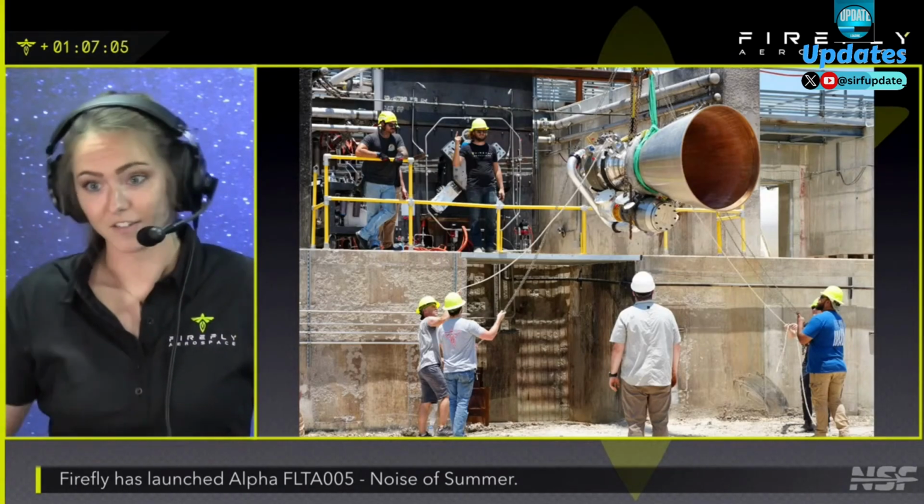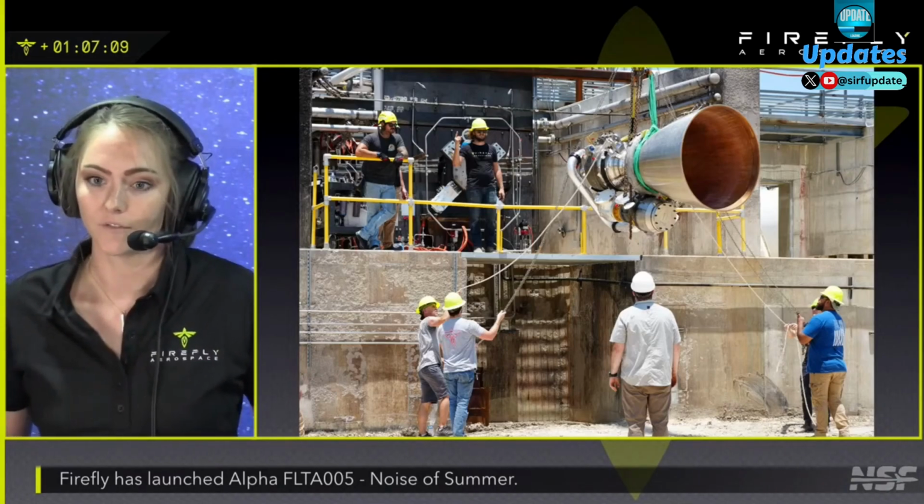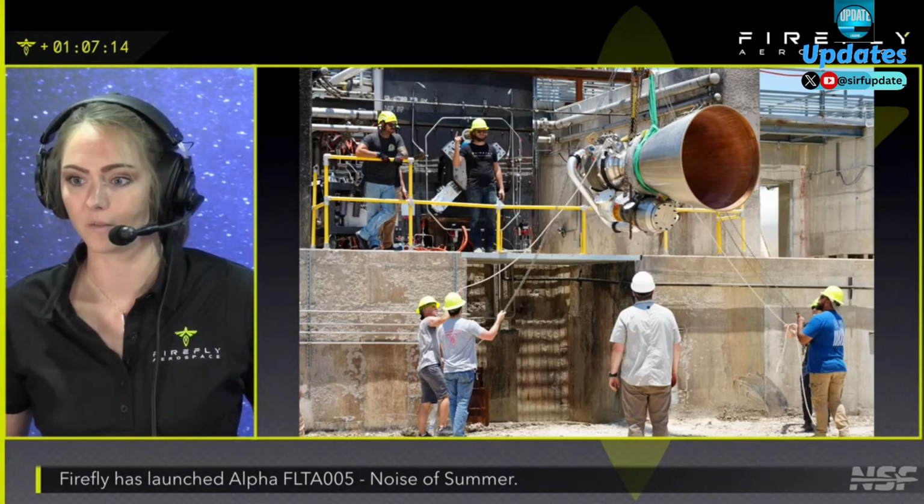So we built, as you can see on the screen, TS5. That's us lifting a Miranda into TS5, and TS5 can support full power testing, and we've done quite a few of those out there as well.